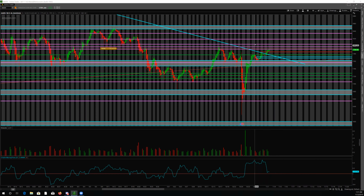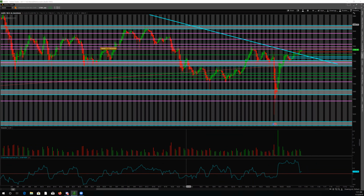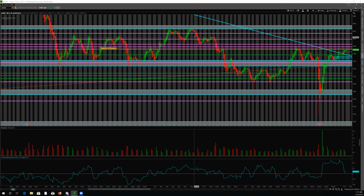So if we look back, since we've fallen below the 1790s, when Amazon has gotten back up into those levels, the supply has overwhelmed demand and pushed us back down. And this line is a longer term downtrend line from July, or the last earnings period, or actually a little bit before that. So what we want to look for here is, what do we do when we push back up into the 1790s and 1805 area?